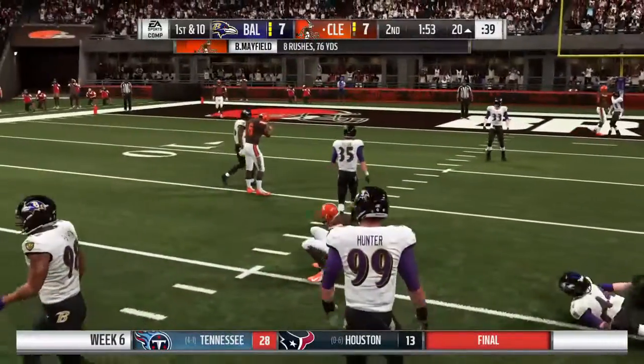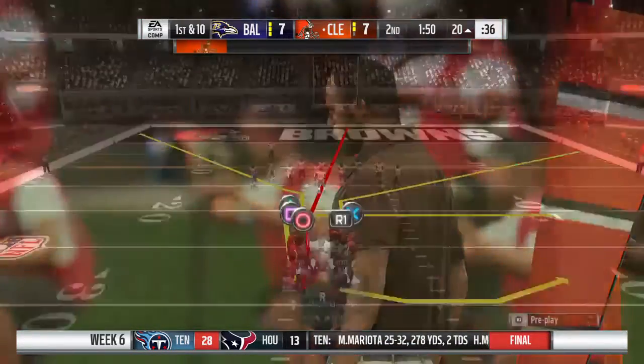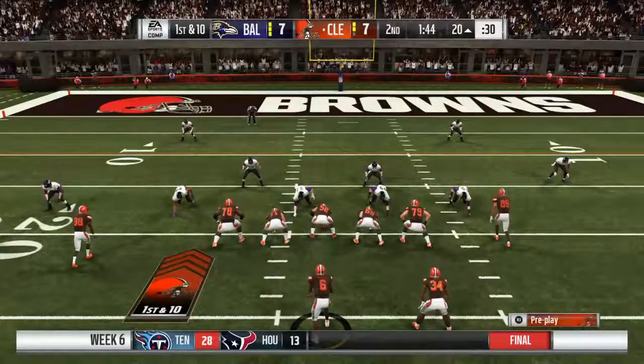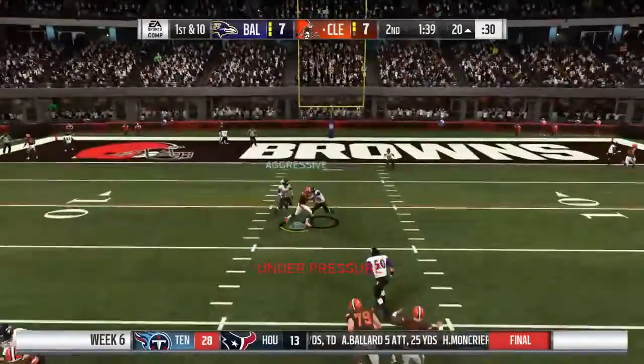Dancing to his left. It's a gain of 10, and the Browns are going to get a first down. Well, he did a nice job keeping his eyes downfield, waiting for someone to get open. But once the pressure forced his eyes down to see the rush, it was time to make a break for it.